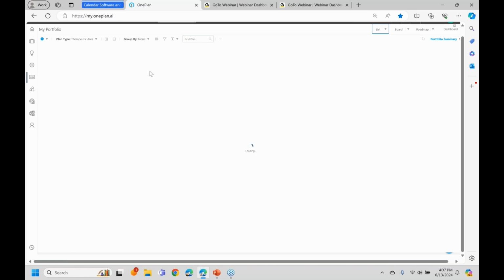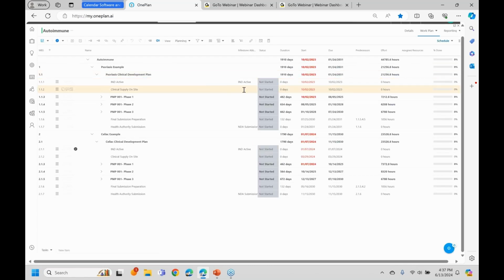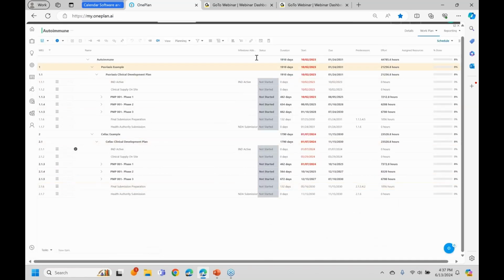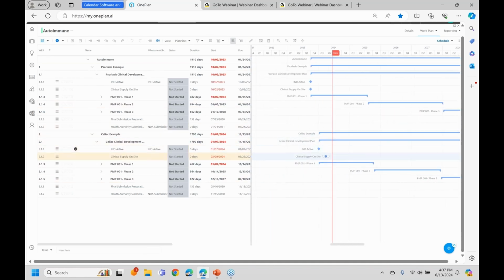I want to show you this subplan functionality because I find it very useful. I'm going to go into this particular therapeutic area, for example. There's an option to load up called subplan. So I can load up all my clinical plans in one place and then start looking at these and say, look, we've got some problems. There's no way we can do all of these two programs at the same time.